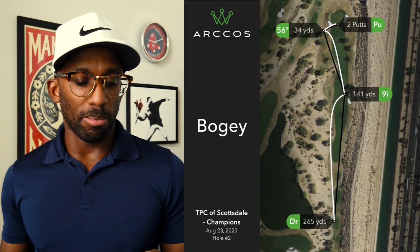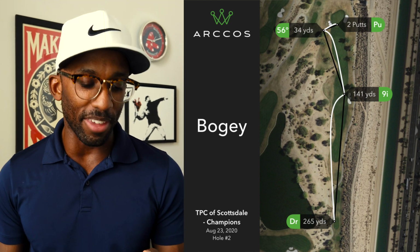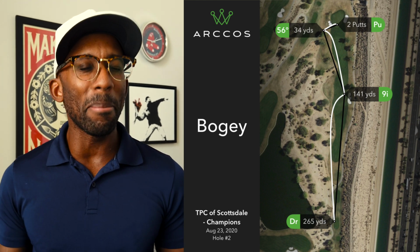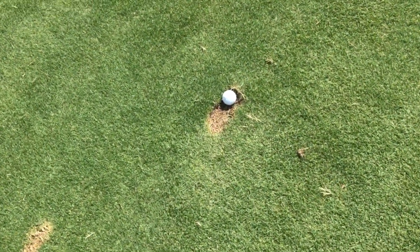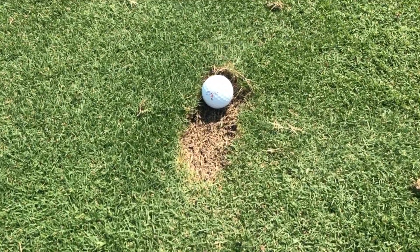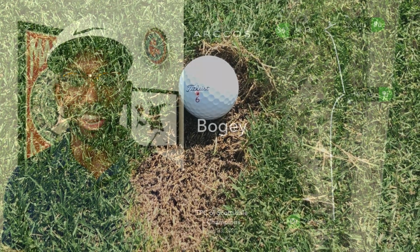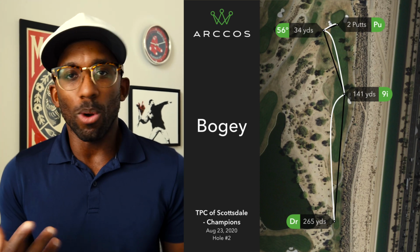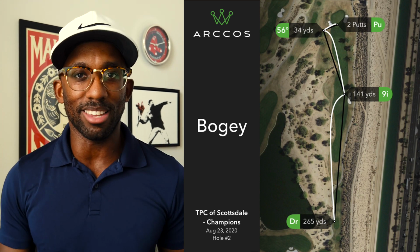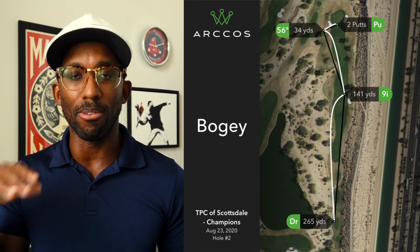So I'm going to jump forward to a couple of holes. I went on to hole 2, hit myself a really nice drive, and unfortunately I landed in this massive divot. I mean, this divot couldn't have been any larger than it was. And I remember seeing the ball and I remember seeing my playing partners look at it like, oh man, that's a tough break. But to me, it wasn't that big of a deal. It was just like, hey, this is kind of the stuff that happens. So I'm happy at how I handled my reaction to the divot.